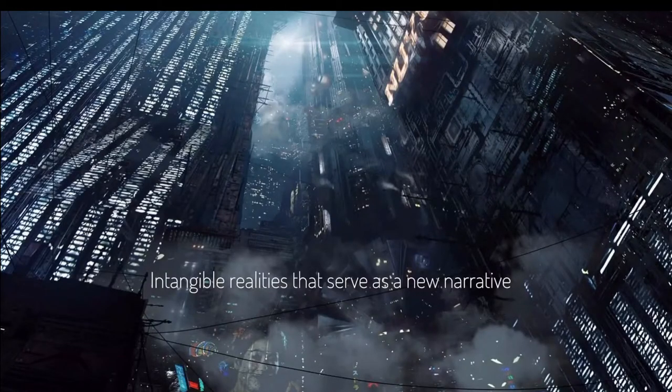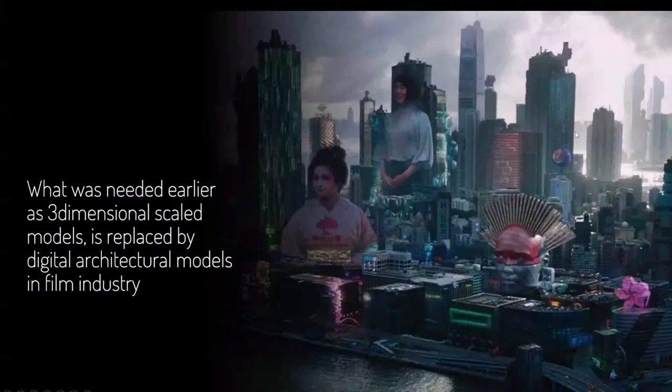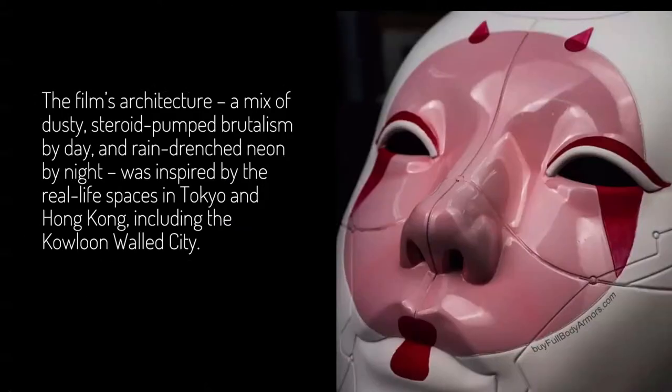Intangible realities play a big role in cinema. One cannot ignore the fascination of intangible realities that serve as fuel for directors, screenwriters, designers, and even architects nowadays to create a new immersive and interactive narrative for their scripts. What was needed earlier as a three-dimensional scale model is replaced by digital architecture models in the film industry.